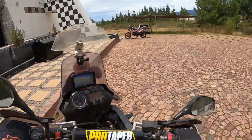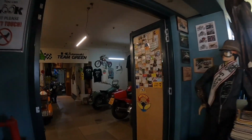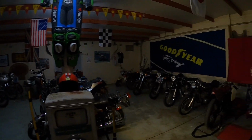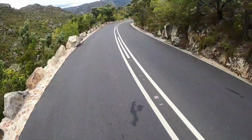So I went to a really nice place called Bike Forge. They're very close to Tulbagh. And look at this beautiful selection of motorcycles. I can fully recommend Bike Forge. It's close to Tulbagh. Really nice place, good food, good drinks, good vibes, and an amazing collection of motorcycles.